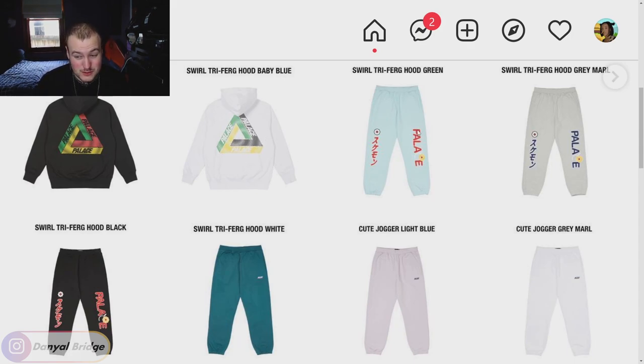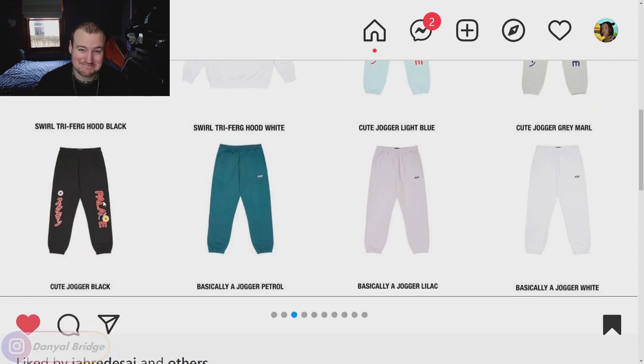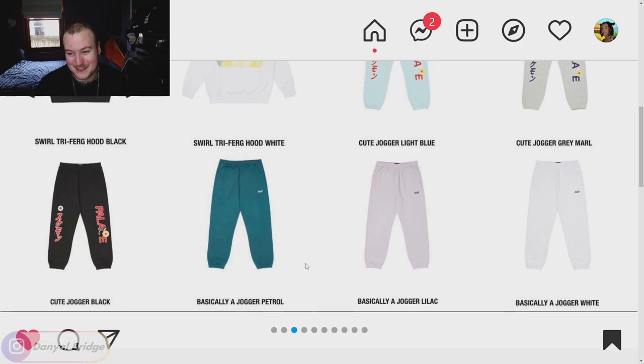Next, we've got the cute joggers coming in a light blue, a gray, and a black. You can miss me with that. And then we've got the basically a joggers coming in a petrol, a lilac, and a white. And they're probably going to come in a navy, black, and gray on page 4. We'll place bets. But yeah, there we go.